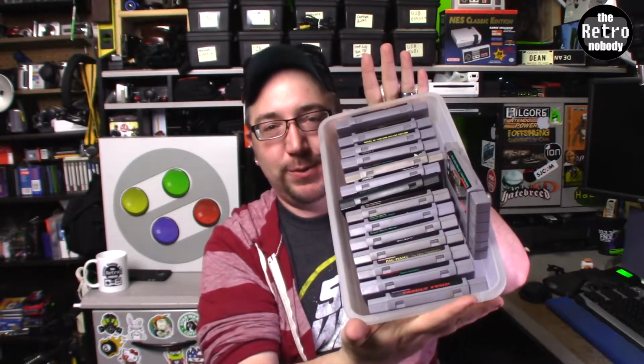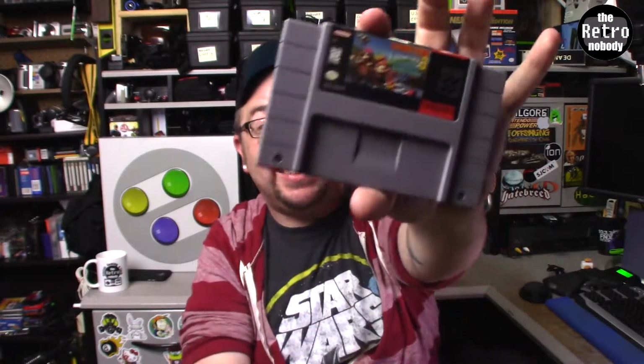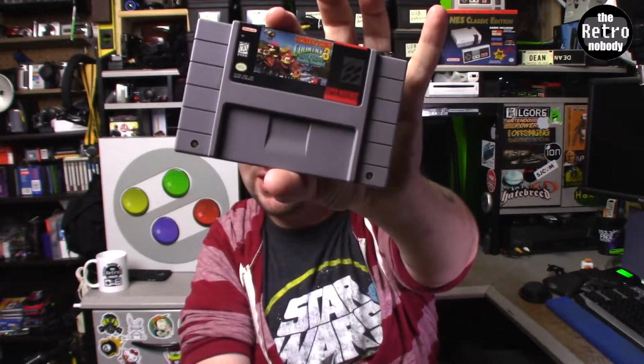Whole bin of games with it. This game was actually still in it. Donkey Kong Country 3, this was still in the system. Who knows how long it's been in there. I couldn't really see her playing these games. I'm guessing her kids, grandkids, people that have moved out. And this thing's been sitting in this cabinet for who knows how long with that game in it still.